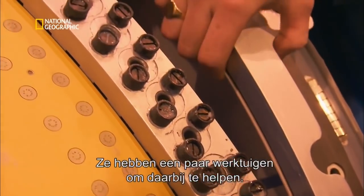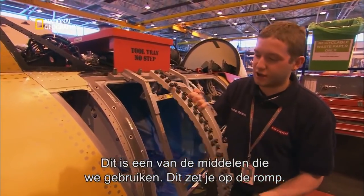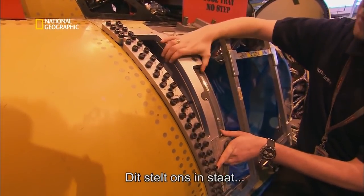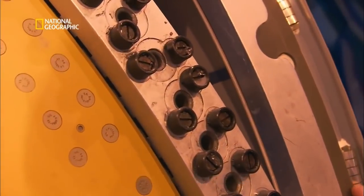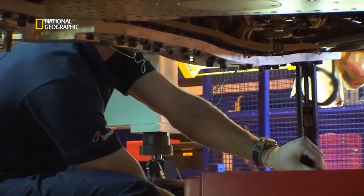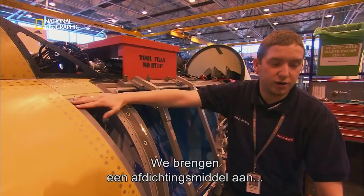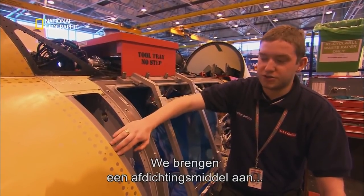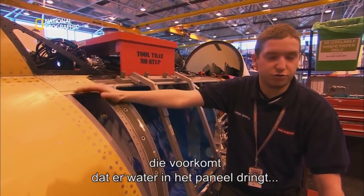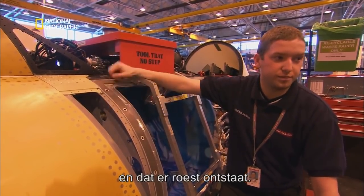They have a few tools on hand to help with their model. This is one of the tools that we use. This is actually attached to the aircraft in a manner that allows the operator to drill off all the holes to the correct size. Then, just to be safe, more glue. We'll apply a sealant, and this sealant protects the panel and the structure from any water ingress, and prevents corrosion.